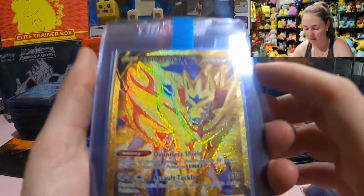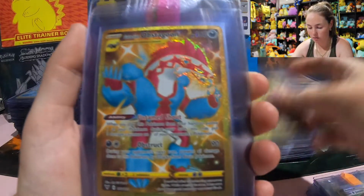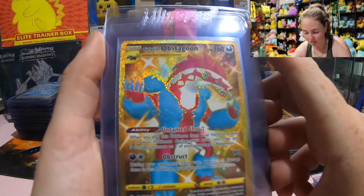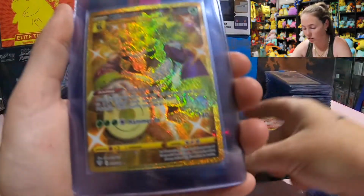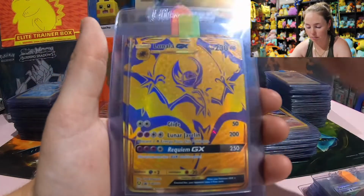Alright, we got a Zamazenta. That's cool. Oh, Obstagoon. That's sick. Love the shiny variants of these cards. Love it. Absolutely love it. Got a Rillaboom. Got 2 of him.